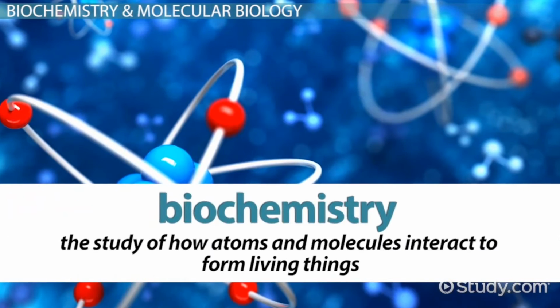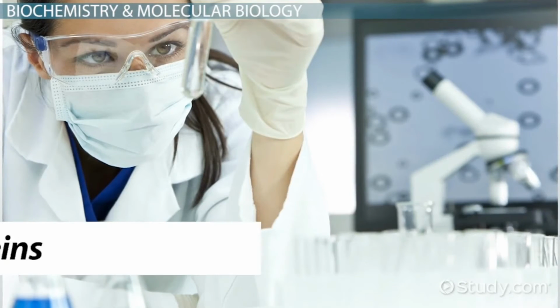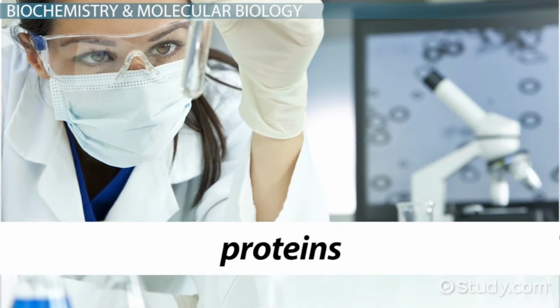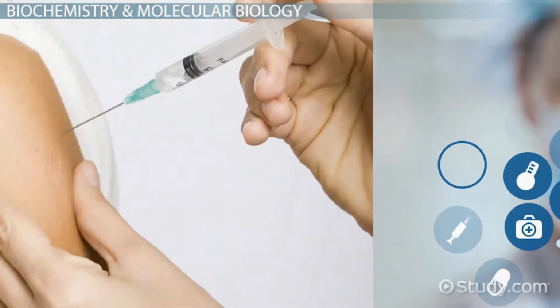Biochemistry is the study of how atoms and molecules interact to form living things. Biochemists mainly study tiny molecules called proteins, which are responsible for all structure and function in living things. One of the most relevant applications of biochemistry is in medicine.